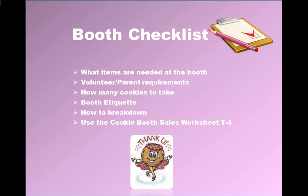Booth etiquette. Make sure your booth looks clean and uniformed. No yelling or loud noises, and remember to arrive on time and leave on time. No cash donation jars of any kind are allowed on the table.